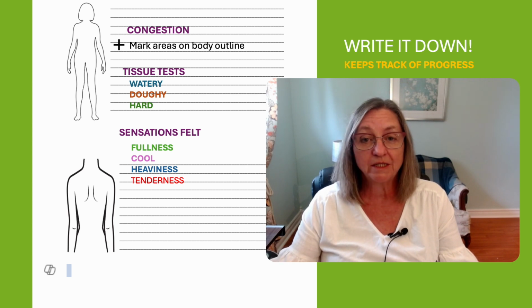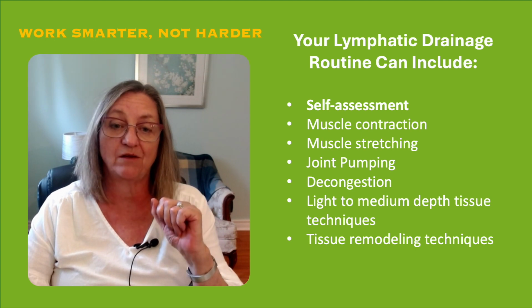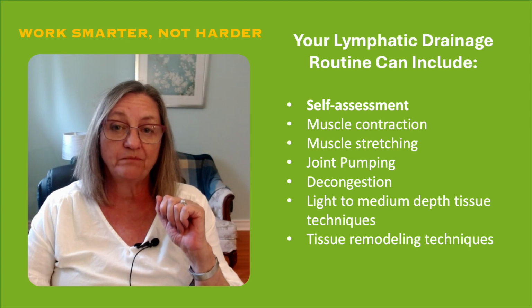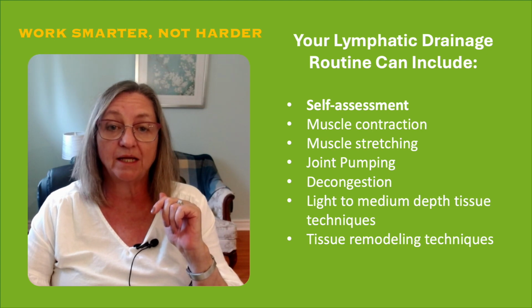If you want, you can take this to your lymphedema therapist and work with them to map your swelling. Self-assessment should always be your first order of business when getting down to your self-lymphatic massage. Because no 2 days and no 2 arms are exactly alike, lymphedema can change over time, and so should your approach. That's why a one-size-fits-all routine just doesn't cut it.